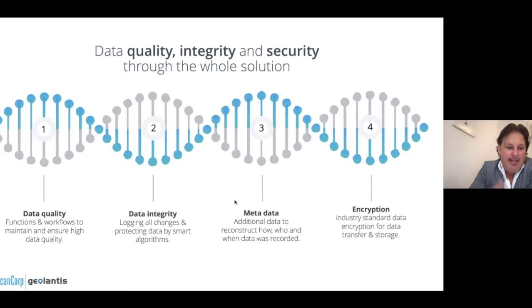We have the DNA in the software, so data quality, data integrity, having all the meta information, data is encrypted, so you are sure how data has been captured. That's the idea behind the solution.